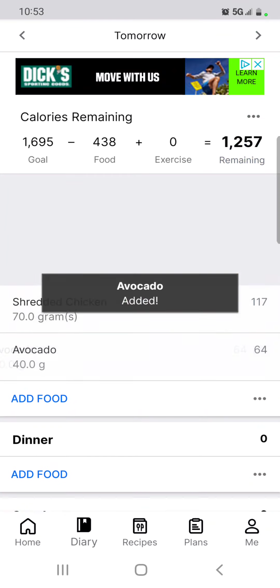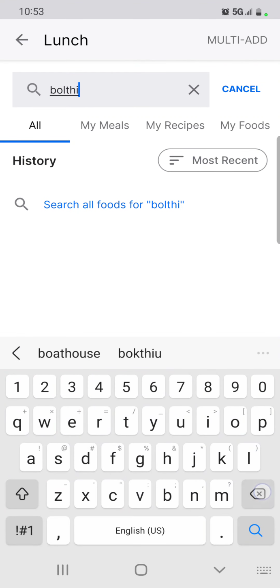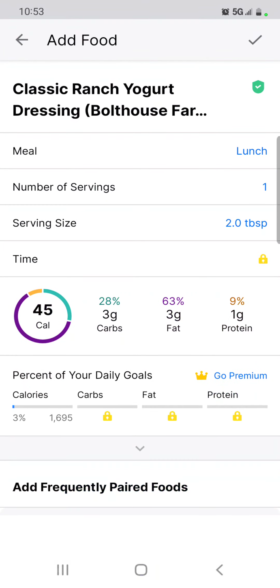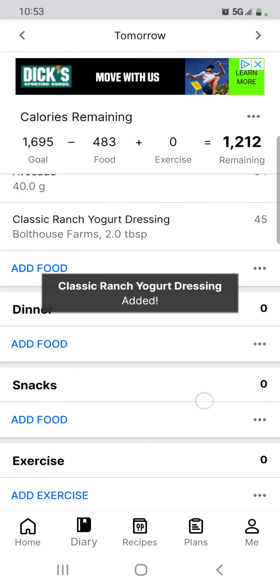I'll add some avocado, and I like the Bolthouse dressing, so I will add that as well. Oh, 2 tablespoons, that sounds good. Okay, so there's my lunch, and then we'll go to add dinner.